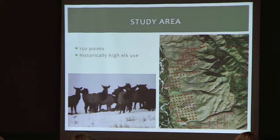So our study area consists of 3 blocks, 150 points total. And mainly in these study areas, we were collecting biomass samples and doing elk pellet counts. And these are just areas of high elk use that were deemed to be the most likely to produce some kind of results.